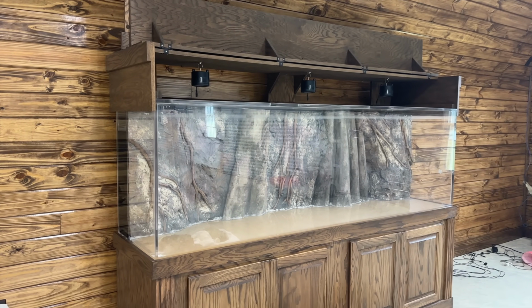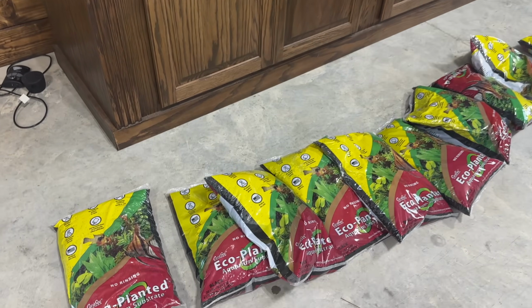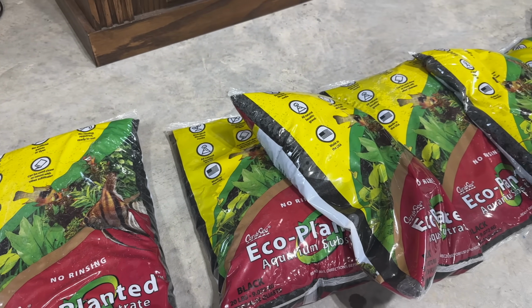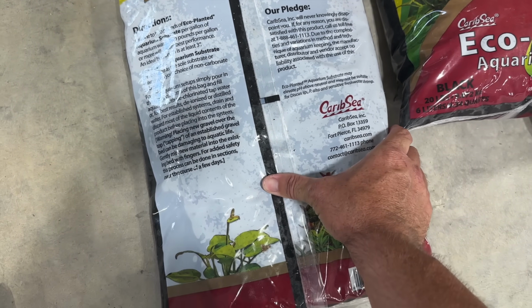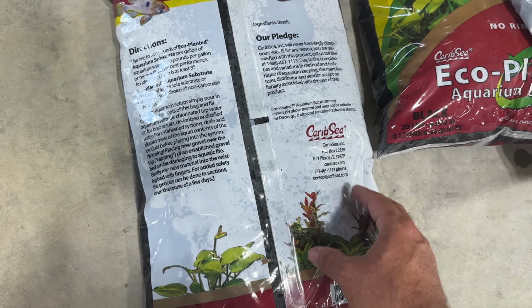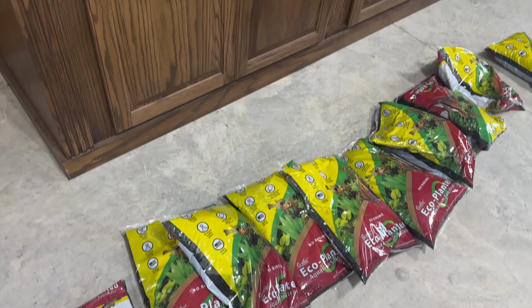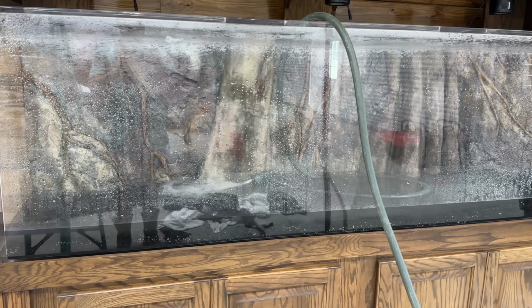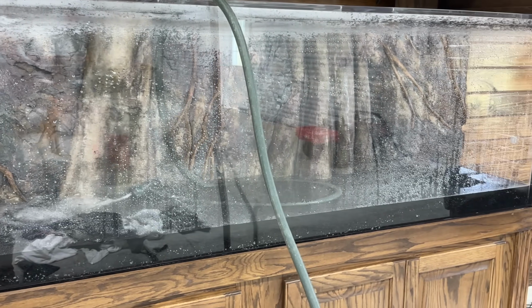Alright, got the aquarium completely cleaned out. The next thing we're going to be doing is adding the substrate. And I'm thinking about doing something we've done in the past, and that's adding some live plants. And this is a really good substrate for that. You can see it comes aquarium ready. It's already got a little bit of moisture in there, but the plants will thrive. Plus it's a good looking black rock, which goes perfect with that backdrop. Alright, substrate's in. Now we're filling it up with water.